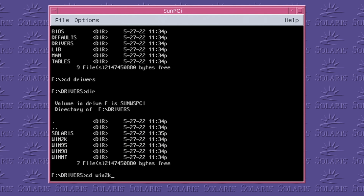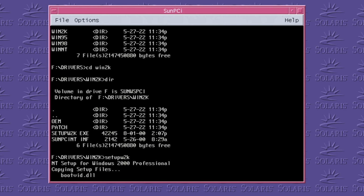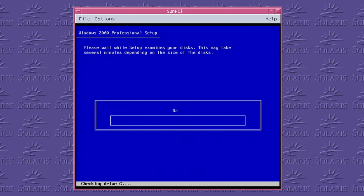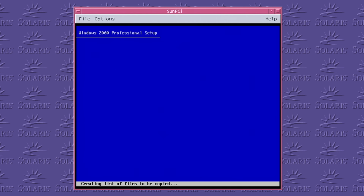What you're supposed to do is run a program called setup W2K, which starts copying files to the hard drive. This also patches the Windows 2000 installer files and then kicks off an automated install. For the next 20 minutes or so, this ran without any input from me.